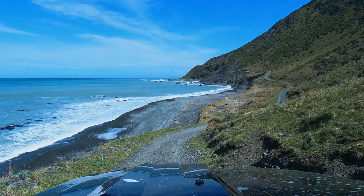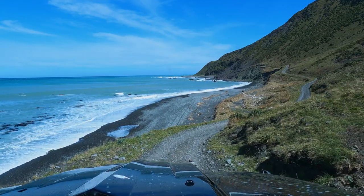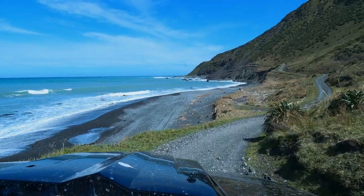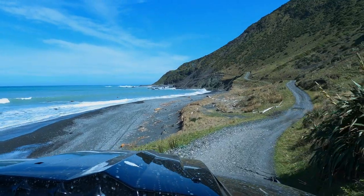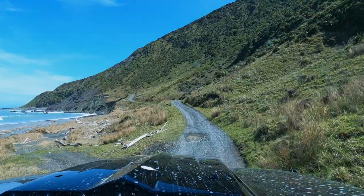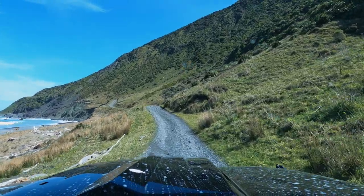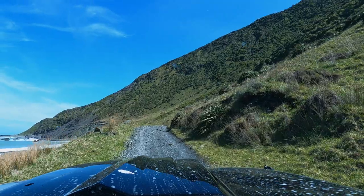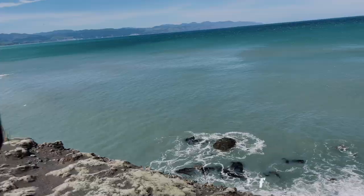You need a little bit of four-wheel driving experience because you don't want to fall into the cliff. It's a little bit technical, not too bad. But yeah, at the end it's really worth it. We came here for a camping trip, but a little bit of four-wheel driving too now, which is pretty cool.